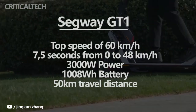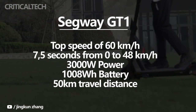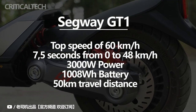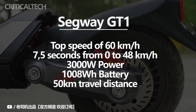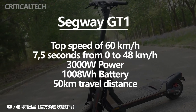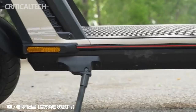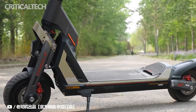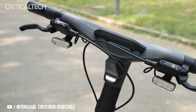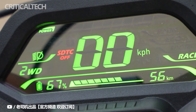year. The less powerful and cheaper GT1 can develop a top speed of 60 km per hour. The acceleration is also excellent, as it only takes 7.5 seconds for this scooter to get from 0 to 48 km per hour. The engine has a maximum load power equal to 3000 watts, while the rear wheel is driven. Thanks to the battery capacity of 1008 watt hours, it can travel 50 kilometers on a single charge. In the middle between the handlebars there is an information display, where you can see your current speed, driving mode and other important parameters.